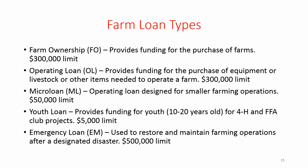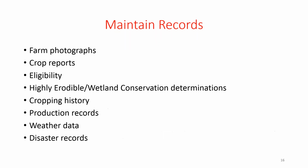Contact your county office to see where your local farm service office or your farm loan office is to get more details about that. There are some loan types. Farm ownership, up to $300,000. If you've been looking at farms lately, you can't buy much of a farm for $300,000, but that's the limit that's set on it. Operating loans are also $300,000.